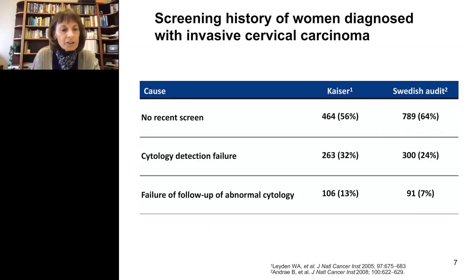This slide shows the results from studies done at 2 well-organized screening programs, Kaiser and the Swedish National Health Service. For this study, the medical records of women with invasive cervical cancer were reviewed to evaluate their screening history prior to being diagnosed with cancer. As you can see in the first line, the majority diagnosed with cancer had not had the appropriate screening.